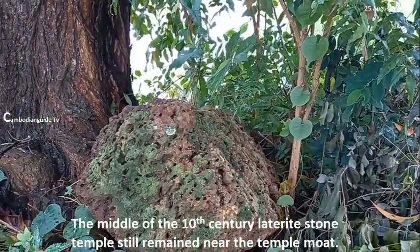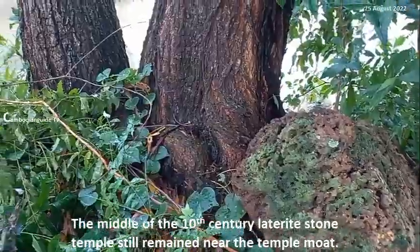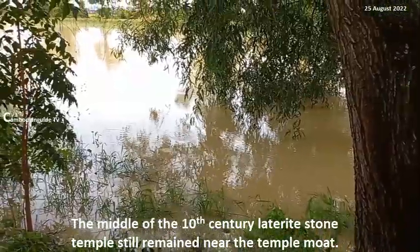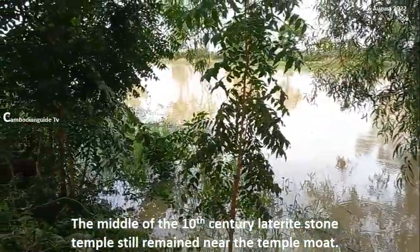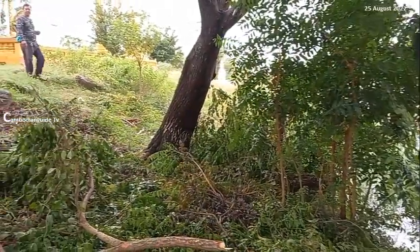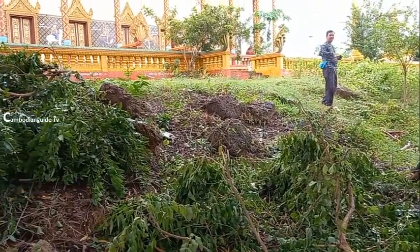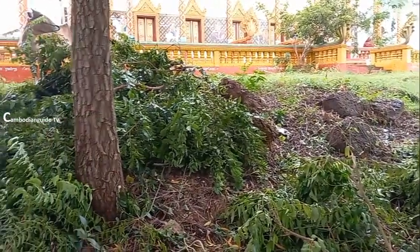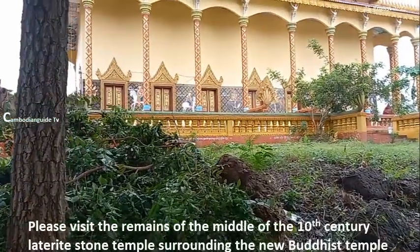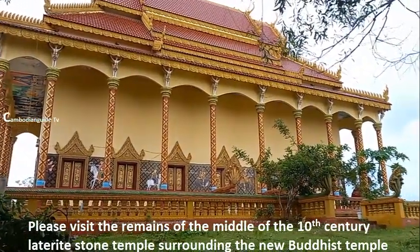The middle of the 10th century laterite stone temple still remains near the temple moat. Please visit the remains of the middle of the 10th century laterite stone temple surrounding the new Buddhist monastery.